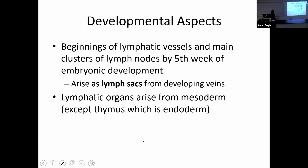Now the last couple of things I'll walk you through in chapter 20 is just the development. So in terms of your lymphatic vessels, these are going to start to develop around the 5th week in an embryo. And they're basically going, the lymph sacs are going to arise from developing veins. And so usually this is why you're going to see lymphatic vessels and veins running very close to each other. All of your lymphatic organs are going to come from that embryonic tissue called mesoderm. Remember, mesoderm also gives rise to your connective tissues.